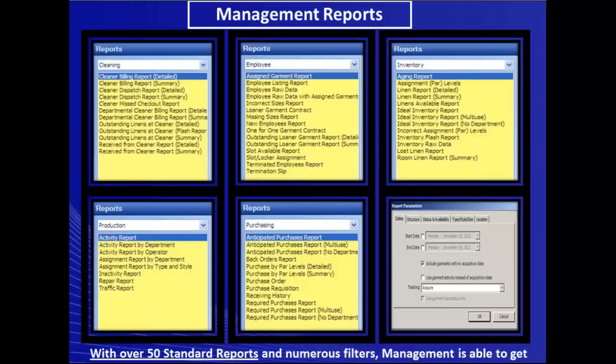From a production standpoint, we can monitor activities of employees. We can monitor what happens in a department, and so the manager knows exactly what's taking place within the department, and if the work that's been allocated is getting done. On the right here, you see the various parameters, multiple parameters that can be used to bring up reports.